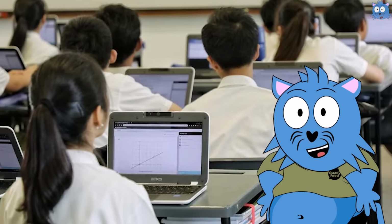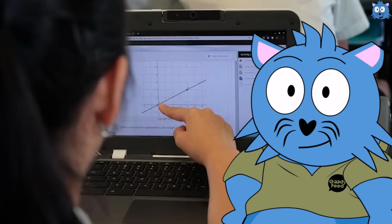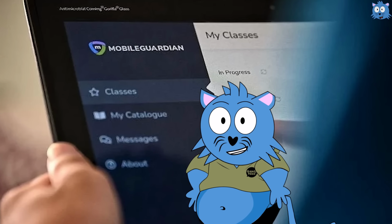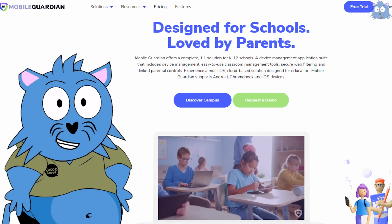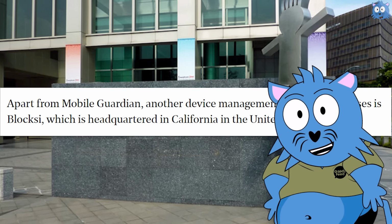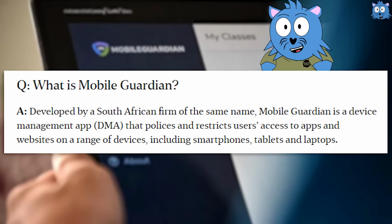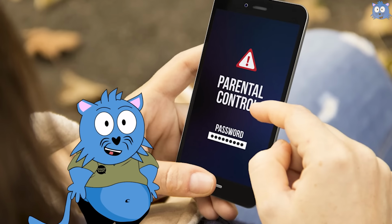So, for students' personal learning devices, the device management application, which we'll call DMA from now on, is Mobile Guardian for iPads and Chrome OS in Singapore. Mobile Guardian is a company that provides just DMA services to schools. MOE doesn't just use Mobile Guardian. According to the Straits Times, they also use Jamf. The DMA doesn't just allow teachers to track and monitor the devices, it also allows parents to do so.